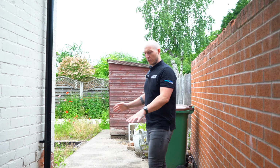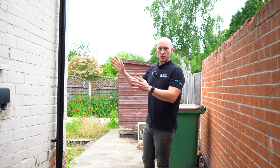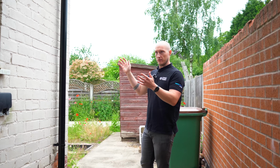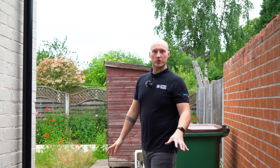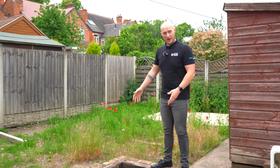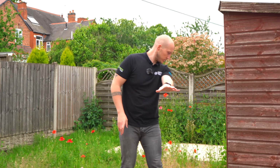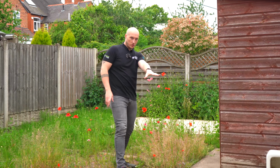So as you can see on the ground, I assume this was related to the extension that was added. There's a lot of work to do outside, which you'll see. So let's just have a look at the garden now. We've got a fire pit. Could make it a feature, could just fill it in. But we've got actually an interesting strip of concrete.